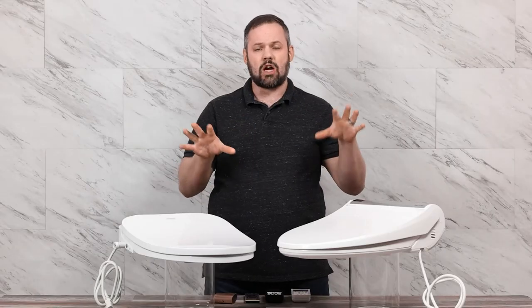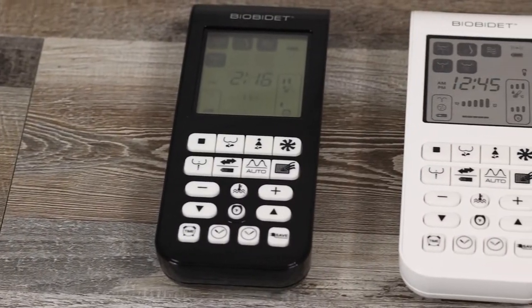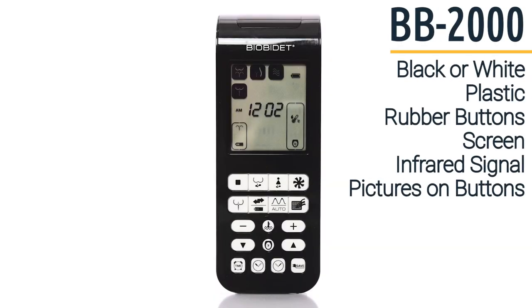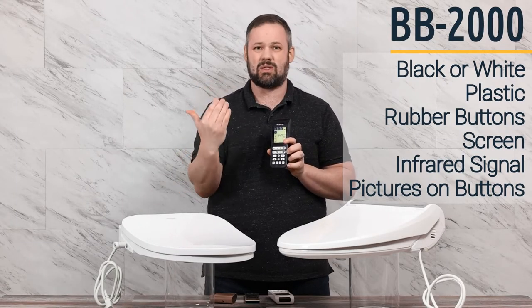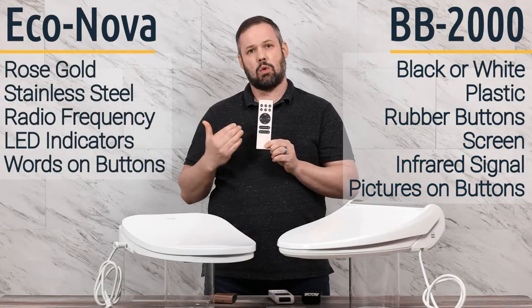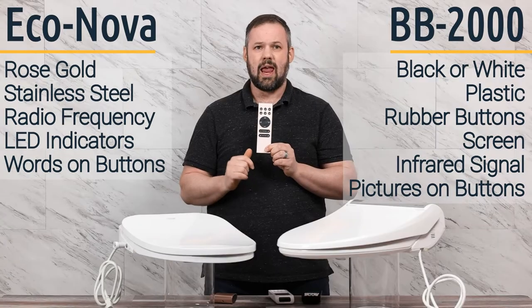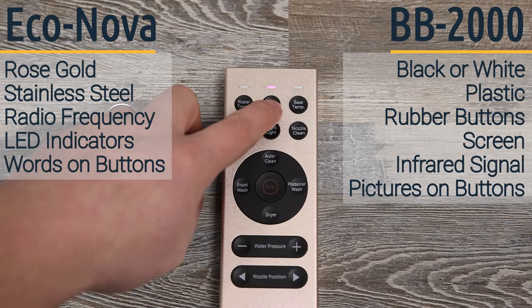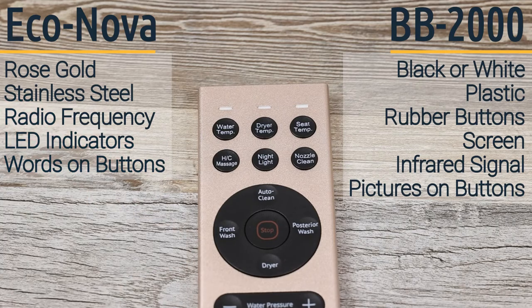So now that we've talked about the look and feel of the seats, let's talk about the look and feel of the remotes. The BB-2000 comes with two different remotes, a white or a black, your choice at purchase, and is made out of a hard plastic with raised rubber buttons. It also has a screen that has countdowns on it, lets you see what's being selected, and uses an infrared signal. On the other end, we have the Eco Nova remote. One style, that's it. It's a stainless steel with a rose gold finish, and it uses a radio frequency. There's no screen, but you do have LED indicators at the top letting you know what's been selected, and there are words on the buttons instead of logos so that you know exactly what you're pressing.